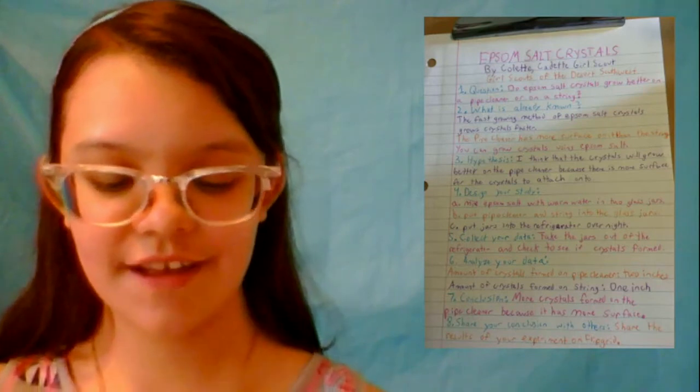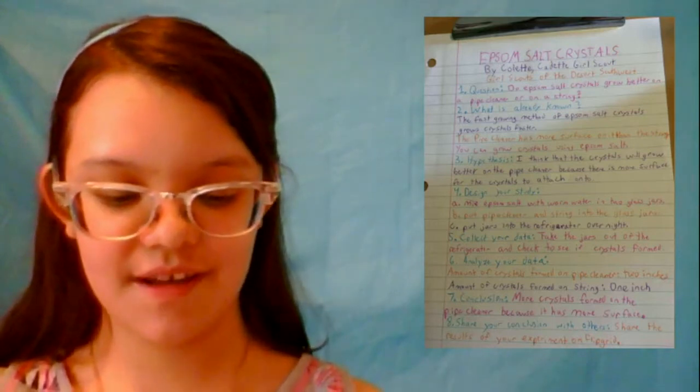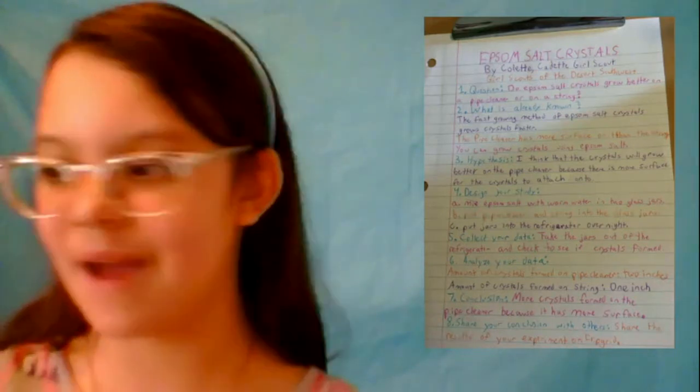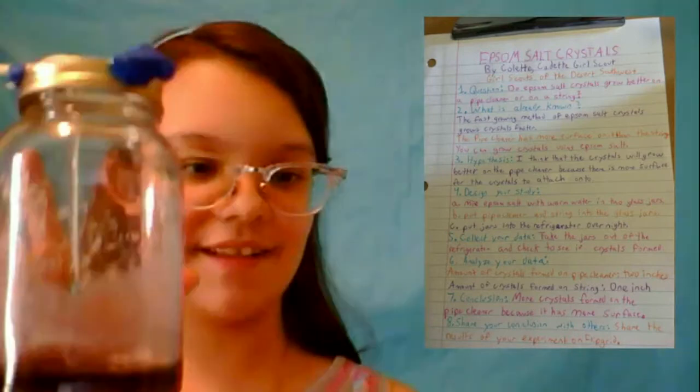What I did was I mixed Epsom salt with warm water into two glass jars and added food coloring. Then I put the pipe cleaner and the string into the glass jars, and I put the jars into the refrigerator overnight. Then I took the jars out of the refrigerator to check to see if the crystals formed. The amount of crystals formed on the pipe cleaner was 2 inches. And the amount of crystals formed on the string was only 1 inch.